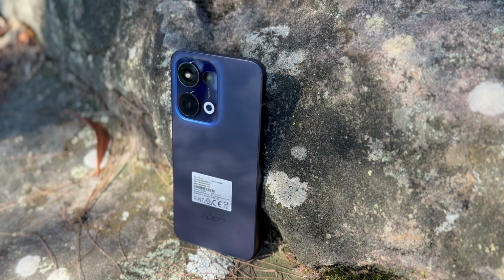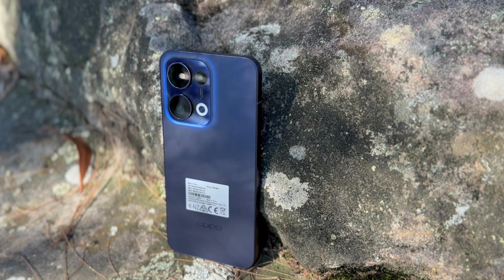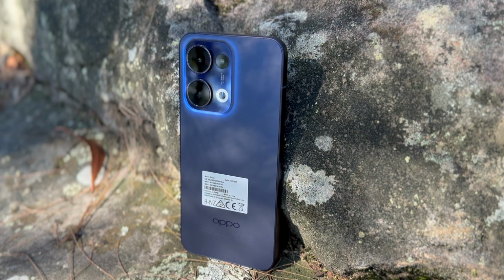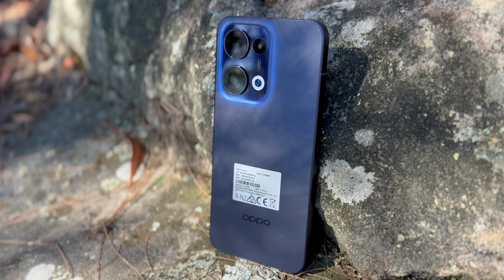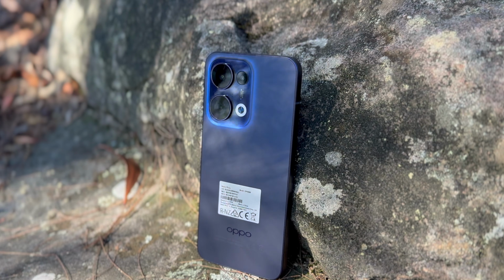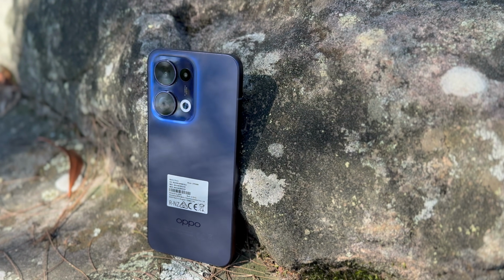I often rail against the silly prefixes that phone makers drop onto the colour choices for their phones, your superbs, your wonderfuls, your amazings, and things like that. But here, at least for the model they supplied to me in luminous blue, Oppo's actually just being descriptive. The camera bump on the back is ringed in light blue and is very cleverly constructed to give it a shining halo effect in most light situations.